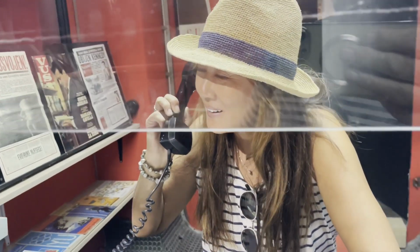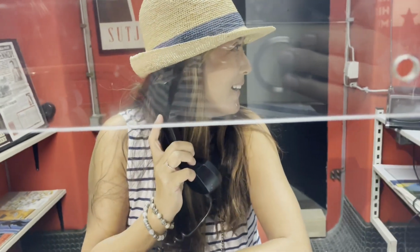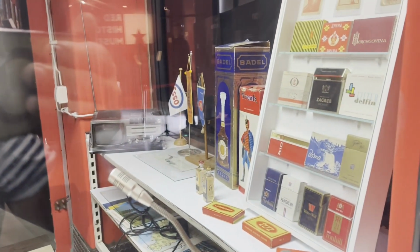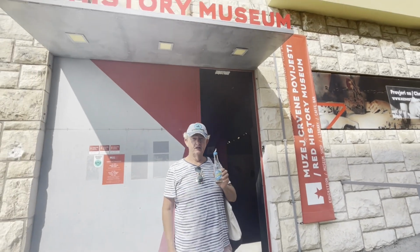Hello, I'd like to change some currency, please. Oh no, I'd like to buy some cigarettes. Like the Yugoslav communist drink cocktail. It's very good.